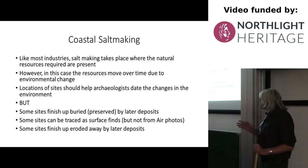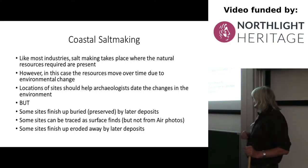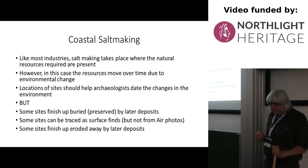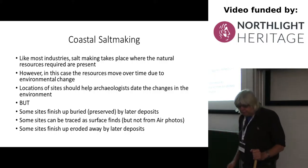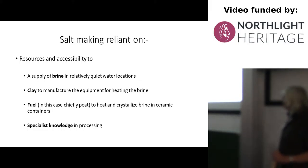And some sites finish up being buried, some you can trace by the surface finds, and some we think are eroded away. Well, we're fairly sure they're eroded away. So we're looking at what happens and thinking about what might happen in the future.